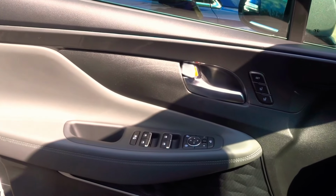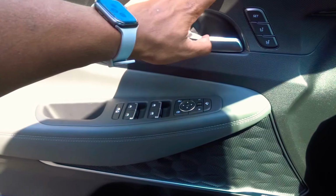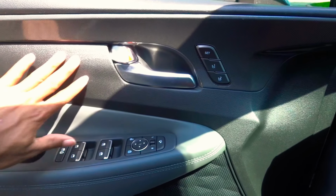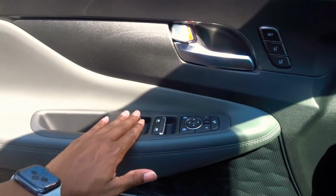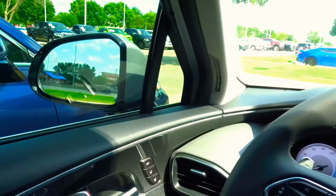Taking a look here at the driver's seat door. Same deal of materials, soft touch leather or a padded area up here at the top of the door. More of that fake carbon fiber look right there. Hard touch plastics here. Soft gray leather for this model right here, and hard touch plastics right here. We have 2-person memory seating. Closing the door, nice solid thunk right there.